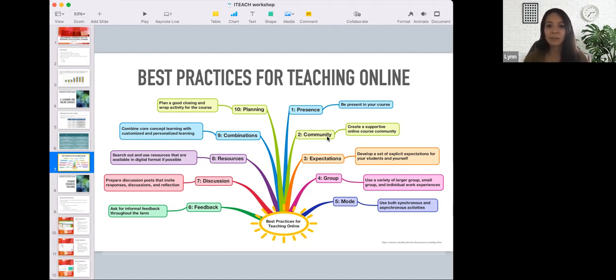The second one is community. So this means creating a supportive online course community. Now this one's a tricky one because students, when they are learning online, a big percentage of them have given feedback to their instructors saying that the biggest struggle with online learning is that lack of ability to make connections with their fellow peers or even their educators. So community is a big thing that's usually lost in online learning. So being able to navigate that and troubleshoot to deal with the different problems or issues that come up with that sense of lack of community that occurs online is going to be a big aspect to teaching online as well.